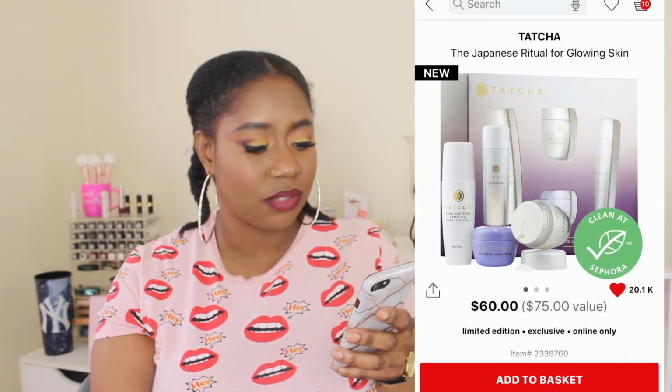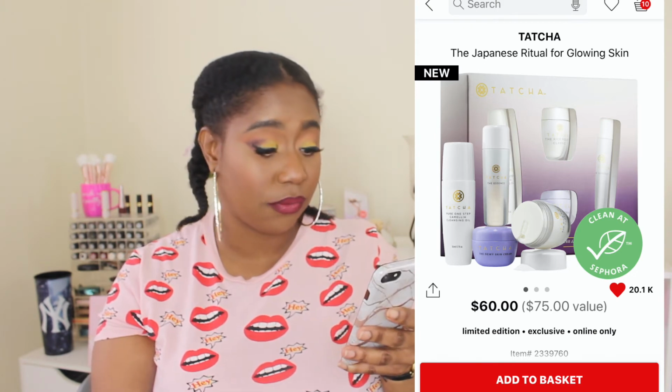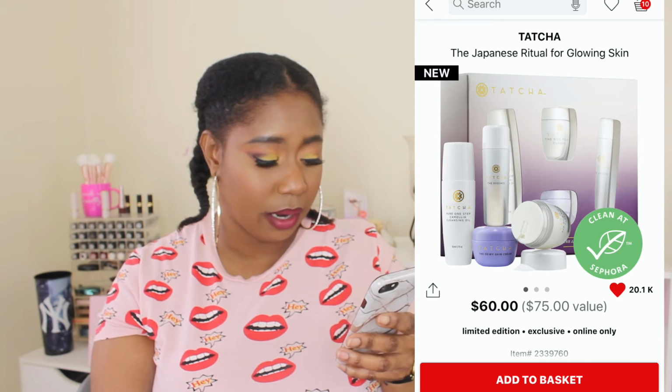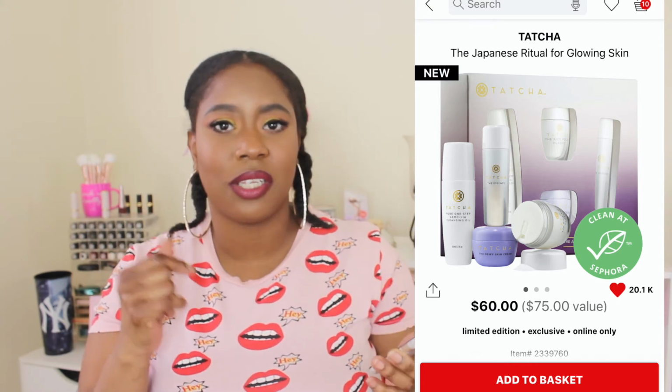I want to step up my skincare. So this Tatcha Japanese Ritual for Glowing Skin. It comes with a couple of products I've actually wanted to try from Tatcha for a while now. I had a sample previously of the rice polish, and that's a nice gentle exfoliant for your skin. Also, it comes with an essence, it comes with a cleansing oil, and it comes with the moisturizer, which is the dewy skin cream.